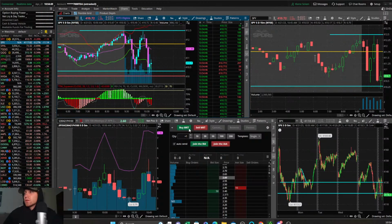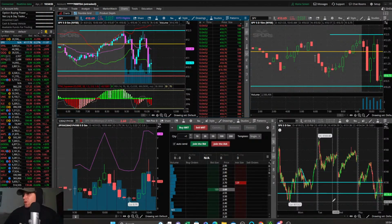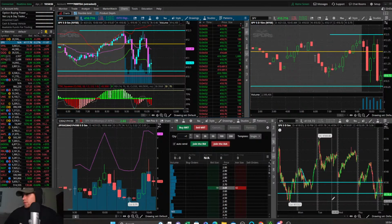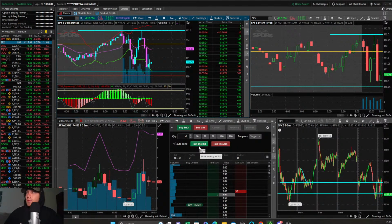I may have just missed that little prop up. I was looking for some 10 contracts here around these $4,100 puts. I feel like that's a pretty easy target. Did it hit that 4113? It almost did. It bounced off this 4113 over here. It looks like this could be an easy put if it wants to keep going.